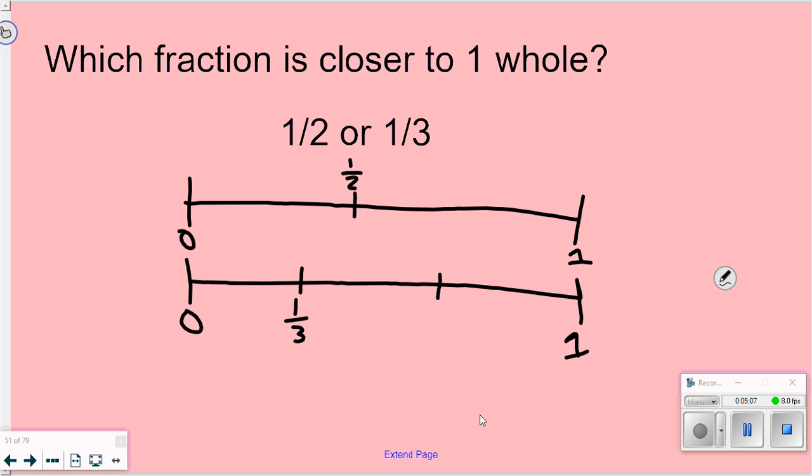Which fraction is closer to 1? John, which fraction is closer to 1? 1/2 or 1/3? 1/2. Yeah, 1/2 only has to go this far, but 1/3 has to go really far to get there. That is the answer. 1/2 is closer to 1 whole. It's not because there's less pieces or less spaces, it's because the distance is less. So far, so good?